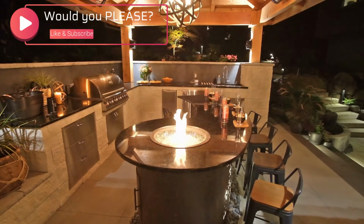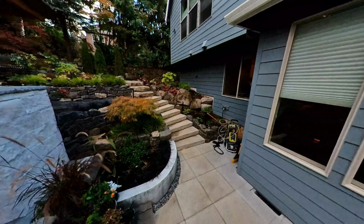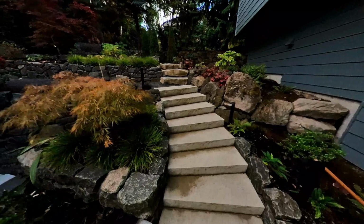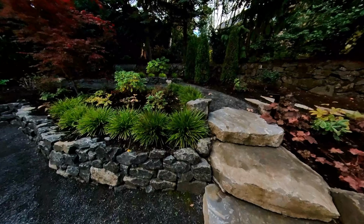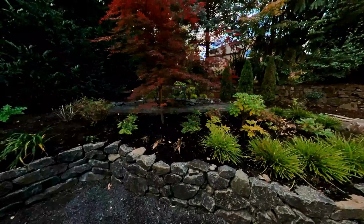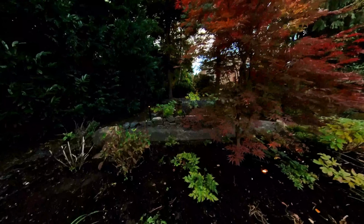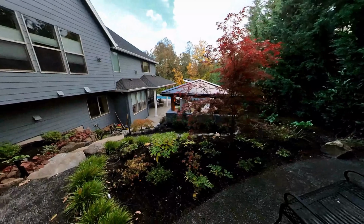Now, as you start the journey out to that space, you're going to have your attention grabbed and pulled in other directions. Here we have the beautiful elevation change with the stairs up to this private garden area, a little walkway through the garden, up to a little bench where you're going to be able to see the sunset and look over the whole entire landscape.